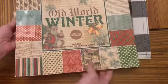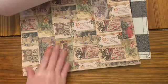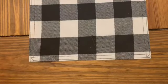I did pick up a pack of paper by Paper Studio. It was 50% off. This is Old World Winter, and I'm going to flip through this one really quick and just show you some of the prints that were in it as well. I really loved some of these, and I love the colors and the feel of the paper. It's not as thin as regular scrapbook paper, but it's not really as thick as cardstock. But I love some of these images. They are just so pretty. Of course, I like that old-timey looking stuff anyway.